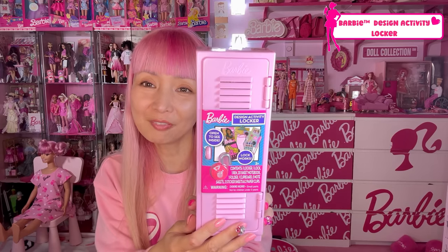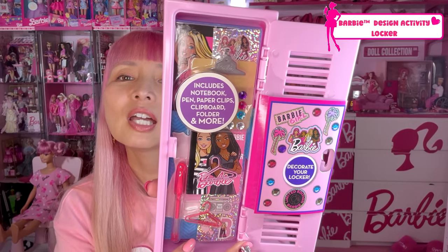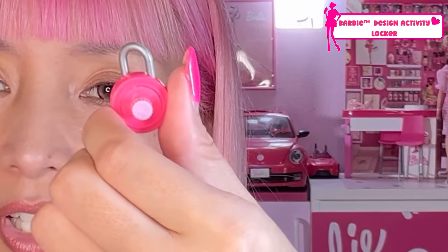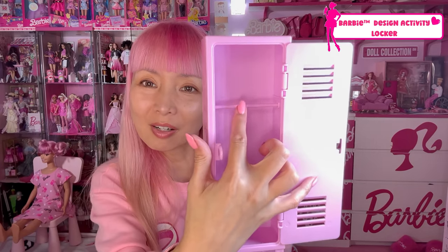Oh yeah, and this Barbie locker. Design activity locker. When you open, it has this mini clipboard and stickers. I also see, oh yeah, this one is so cute. The paper clips look like hangers. Wow. Also got this pink lock. It says lock works, so it's got a real lock. It's hard to open. This is so cute. It really got a bar in the middle like this. Kawaii!